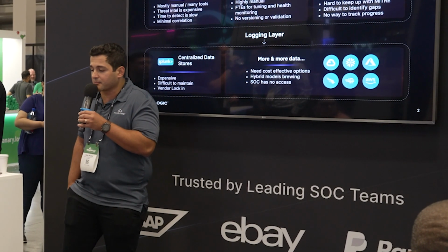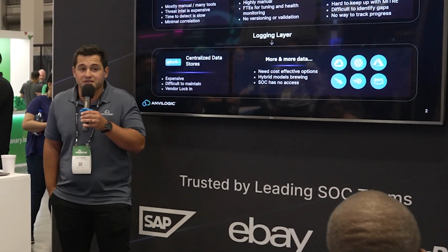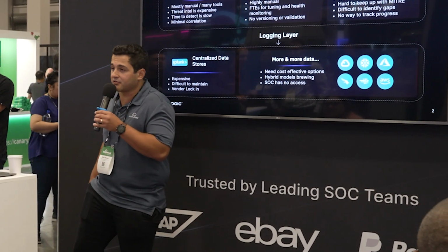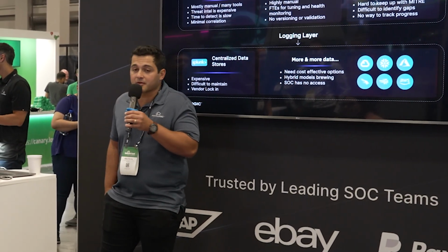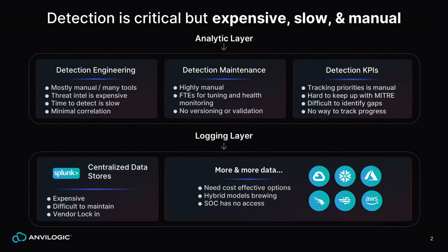And then also the logging problem. Typically everything is centralized in a silo, right? Everything is going to Splunk. It takes time to get that data onboarded. Typically environments are hybrid. There's cloud environments with data. You're bringing that on-prem typically, or vice versa. That can be problematic and also kind of expensive.